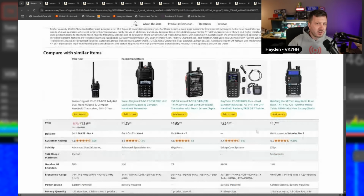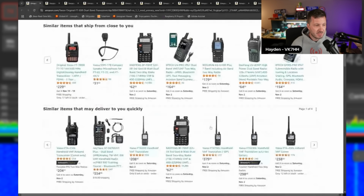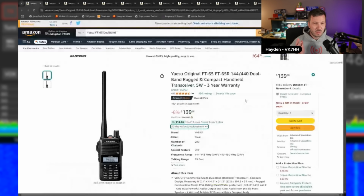And a lot of people don't realize that you can buy other Yaesus as well. So you can also get the FT5D, and I think there's also another couple of other Yaesus, mobiles and handhelds. In fact, there will be a mobile coming up. There's an FT70 as well that you can buy off of Amazon. But for now, the FT65, 3-year warranty, great buy that you can get.